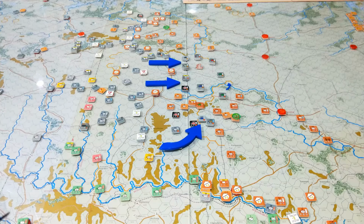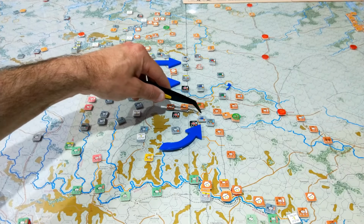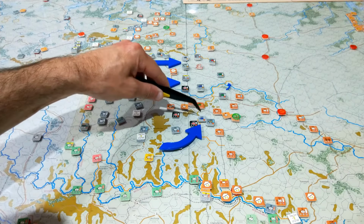There's another attack to the south. The 11th Panzer drove through here with the help of elements of 16th motorized, I think it is, and some, what are they? They look like 60th motorized, linking up with that northern drive to, for a brief moment, pocket all these Russians in this area. A huge Russian force.